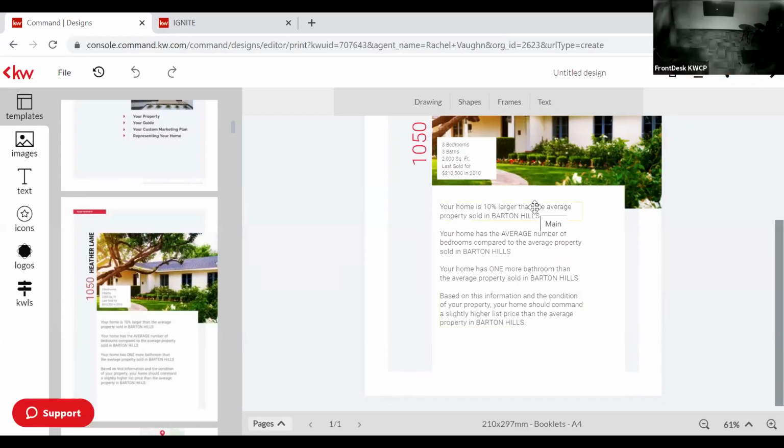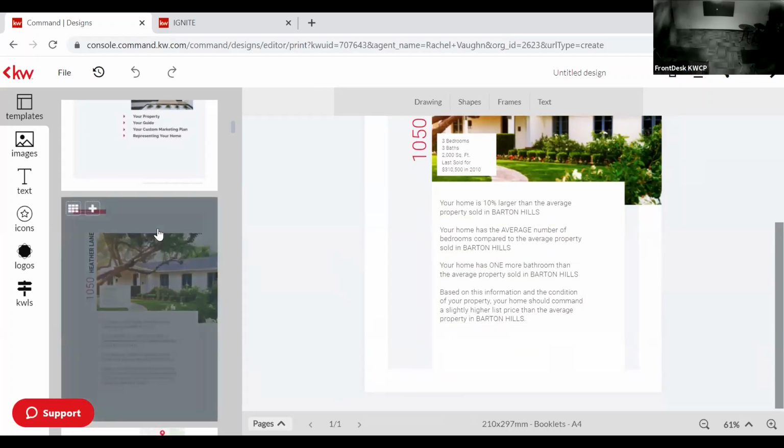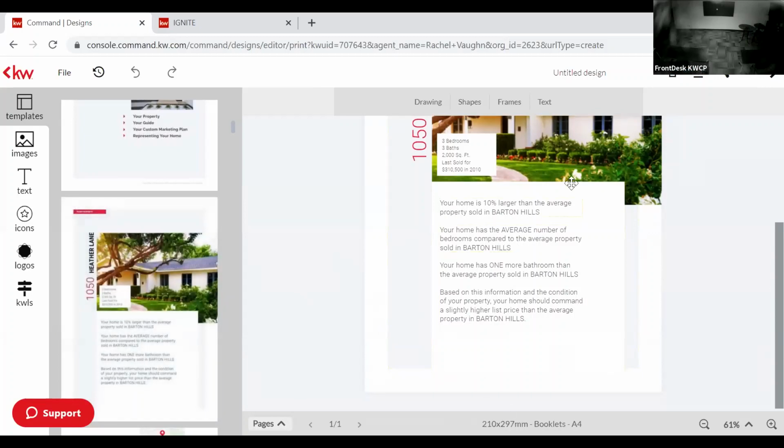I love this page, and I feel like sellers really start engaging right away with me on this page. Like, oh yeah, that's good to know. Or, like, I don't know. That's why I like doing this. Then the next page, so this is all how their house compares to whatever you're comparing. It doesn't need to be the neighborhood. Maybe you need to go further out and compare it to their school district. I mean, typically we'd like to stay in the neighborhood.